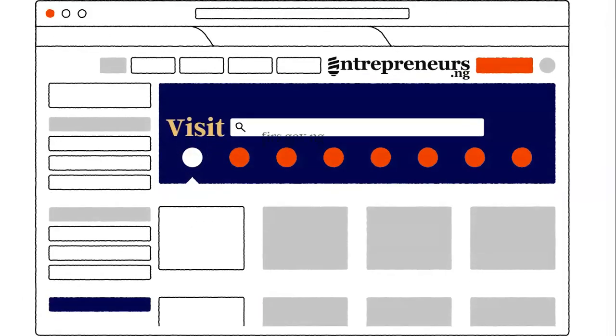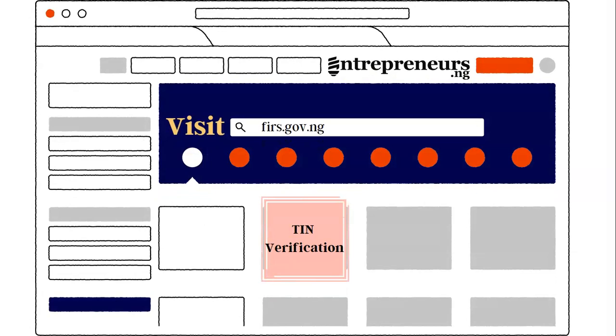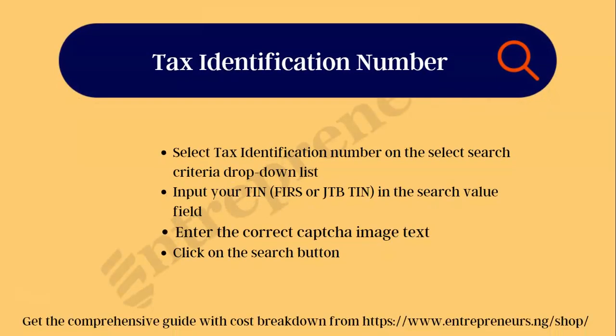So, how can I verify my TIN? It is important that you verify your tax identification number once you receive it. To do that, visit firs.gov.ng and click on TIN verification, then go to the search form. You'll be given 3 options. Option 1. Search using tax identification number. Select tax identification number on the select criteria drop-down list. Input your TIN in the search value field. Enter the correct captcha image text. Click on search button. Option 2.